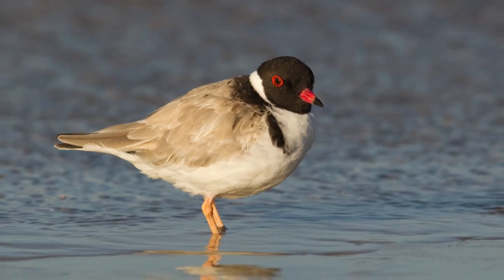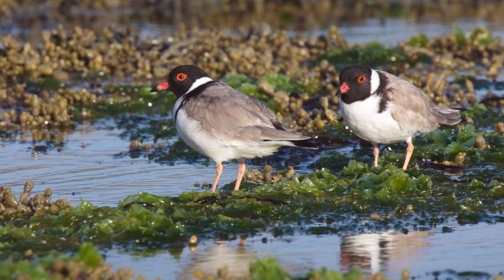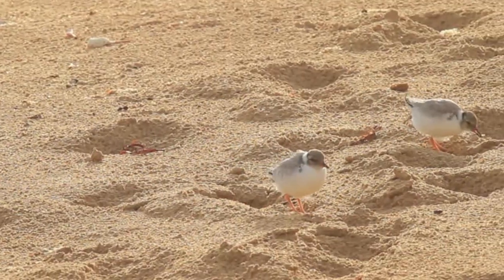The hooded plover is a small, stocky little shorebird, and it's got a black hood, and that's why it's called hoodie for short. They're found only on ocean beaches in southeastern Australia. But if you were to go over to Western Australia, you'd either see them on an ocean beach or maybe inland around a salt lake.